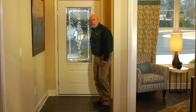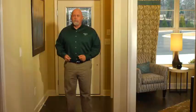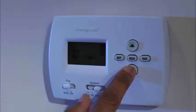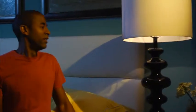Maintaining your home's heating and cooling equipment is one way to prevent future problems, as well as unwanted costs, and there are a number of things you can do yourself. First, install a programmable thermostat and use the setback function to adjust the temperature while you're asleep or away from home to save energy. A nighttime setback of 10 degrees may save as much as 7% on your bill.